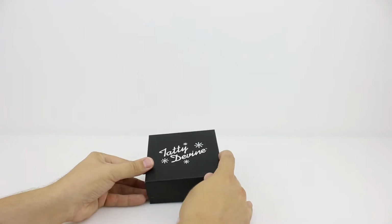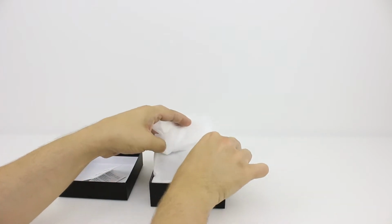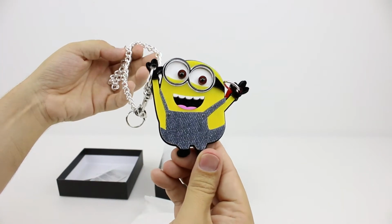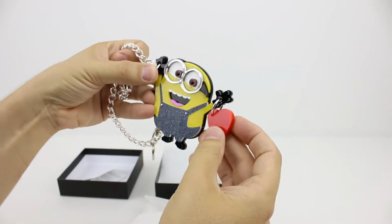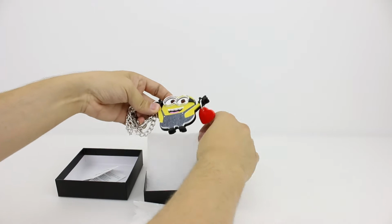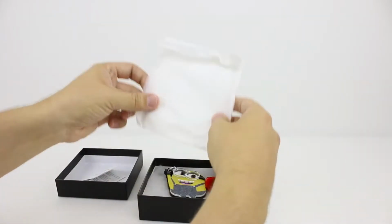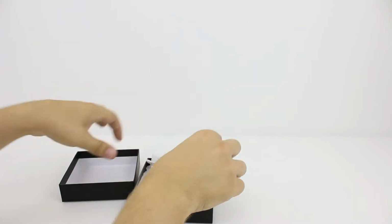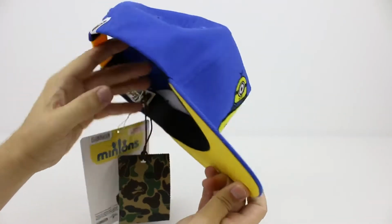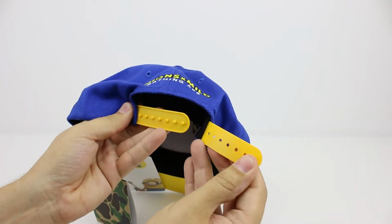I'm not sure what's in this Teddy Divine box, so let's have a look. Oh cool, it's a Minion's necklace. Awesome! A Minion's cap. It's got a picture of a Minion and a banana on the front, and it has Bello written on the side. It's adjustable, so it'll be sure to fit anybody.